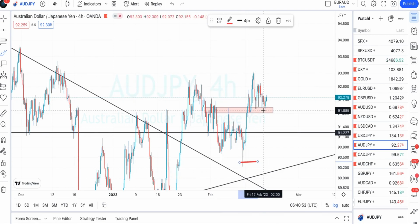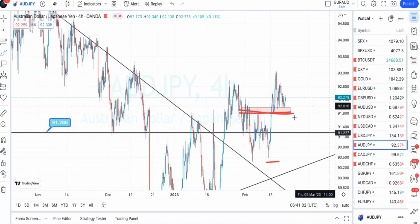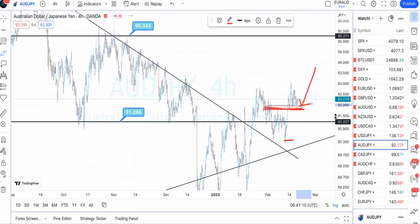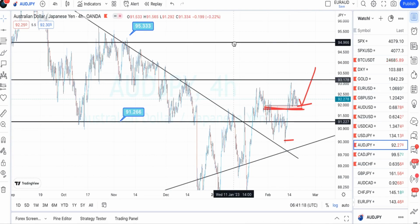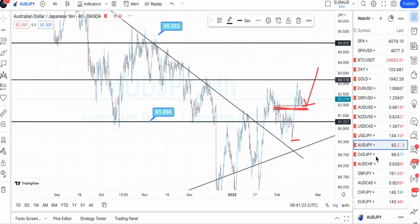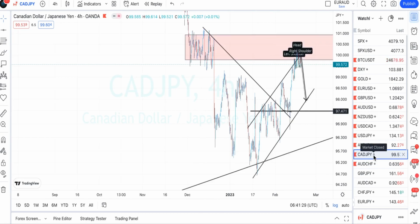So next week we ought to see what we call a bullish momentum coming to AUD JPY, because at this support level we should see a rejection to the upside. So the whole directional bias is to the upside. The first take profit at 93170, and then the second one will be at 94935.